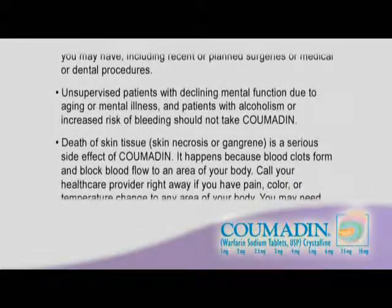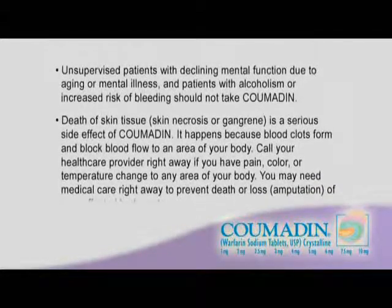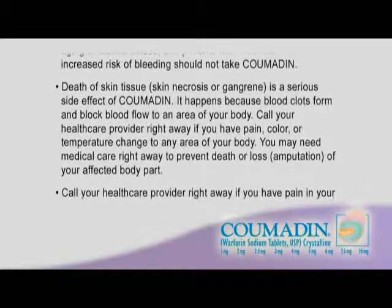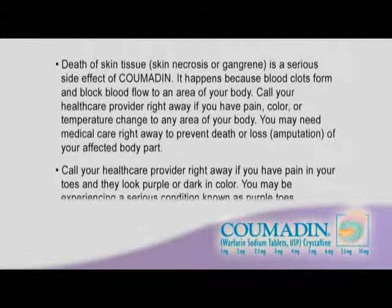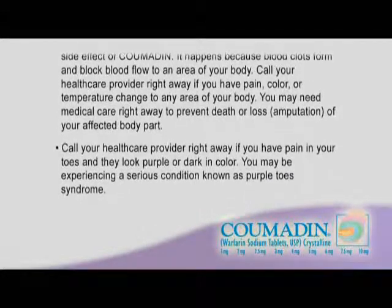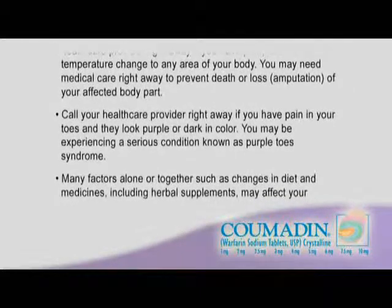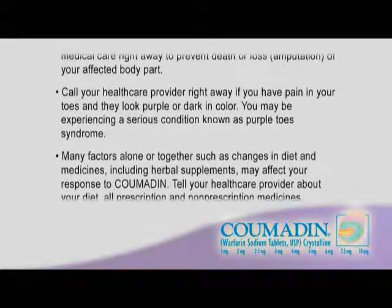Death of skin tissue, skin necrosis or gangrene, is a serious side effect of Coumadin. It happens because blood clots form and block blood flow to an area of your body. Call your healthcare provider right away if you have pain, color, or temperature change to any area of your body. You may need medical care right away to prevent death or loss, amputation, of your affected body part. Call your healthcare provider right away if you have pain in your toes and they look purple or dark in color. You may be experiencing a serious condition known as purple toes syndrome.